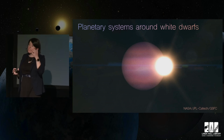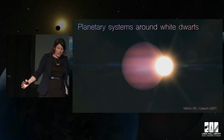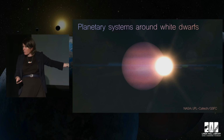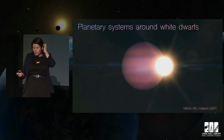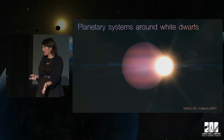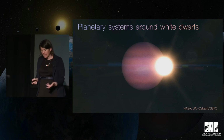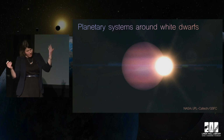And for a long time, we didn't know whether planetary systems could survive this whole evolution, right? Like going through a red giant phase, becoming a white dwarf. Now, we've found planets around white dwarfs, so we know it's possible for planets to survive and persist around white dwarfs. So this is pretty exciting because it tells us something about our future. When our sun becomes a white dwarf, it might be possible for some of our planets to survive. What does that mean for the future of human civilization? I'm not going to be here in 5 billion years, but I'm hoping it means good things. We found planets around white dwarfs.